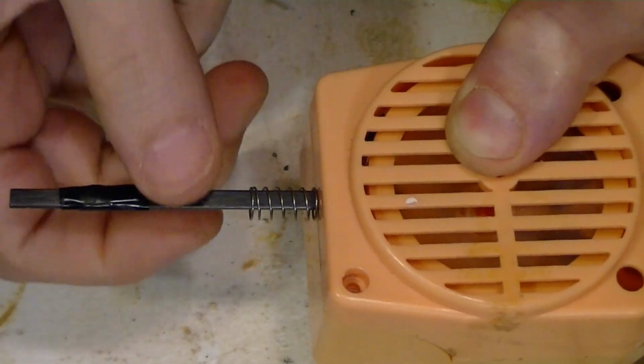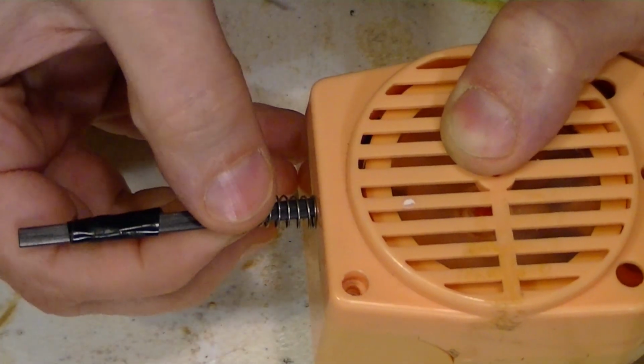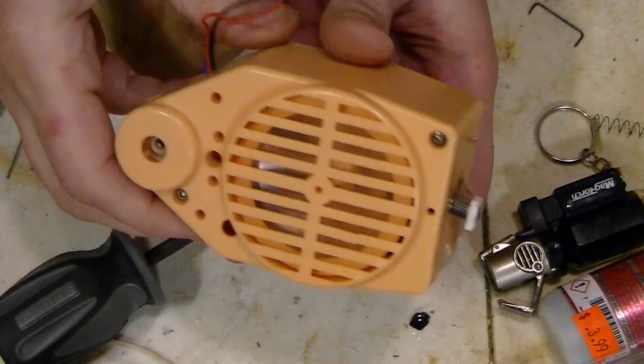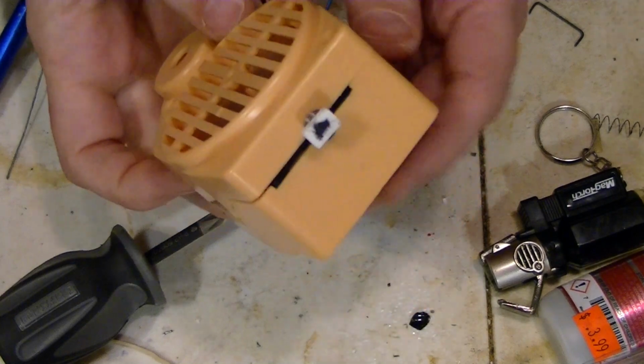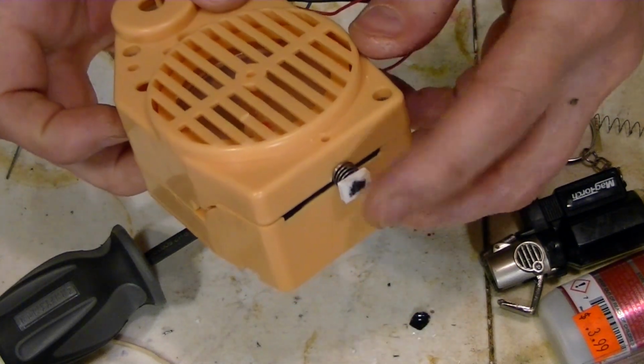The spring on that is not enough to push it back. It's going to get stuck. So I'm thinking about adding a spring back here. Alright, here it is. Here's my contraption. I've got the little spring here. Little 3D printed piece here to stop the spring. Then push.